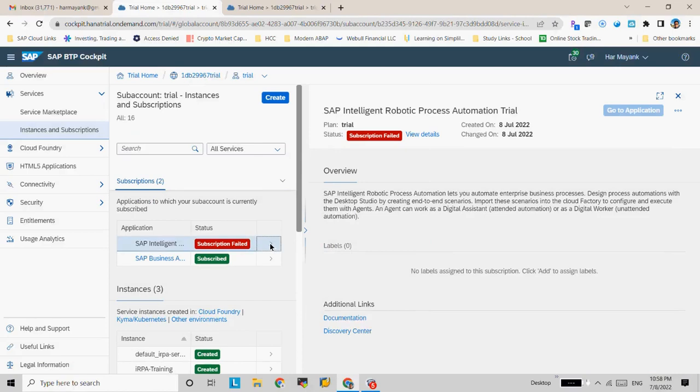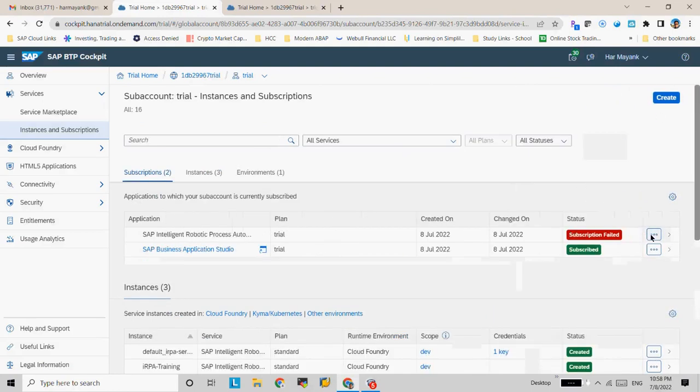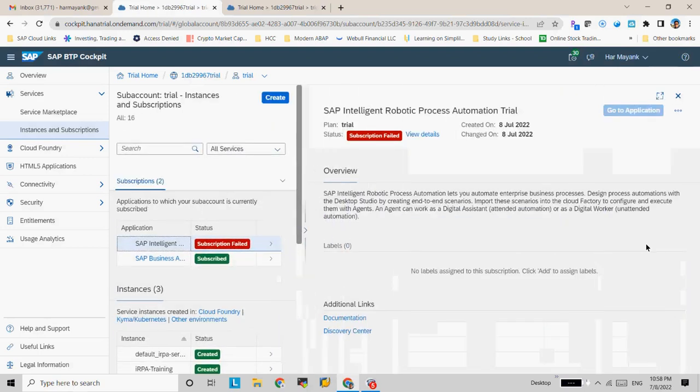There's a right corner, three dots are there. No, go inside. Don't reset it. Reset will not make any sense. Cancel. Go inside. Yeah. So see the right corner. Yeah. Okay. That also, the reset option is giving.